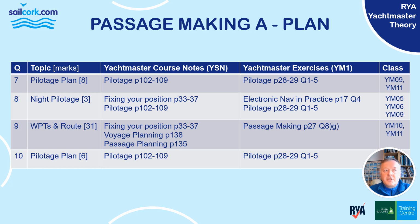And then a huge chunk of the time, 31 of the total marks, will be allocated to this. So that's 31% of the entire 3.5 hours of the exam. So you're talking about an hour here, just plotting your waypoints and routes. You will be given the waypoints, but you need to be able to plot lots and lots of waypoints quickly and accurately, and then develop a route out of those with your course to steer all worked out, and your estimated time for each passage. That takes a considerable amount of time, and then analysing the hazards en route between the waypoints. So that in itself, question 9, will take you about an hour.